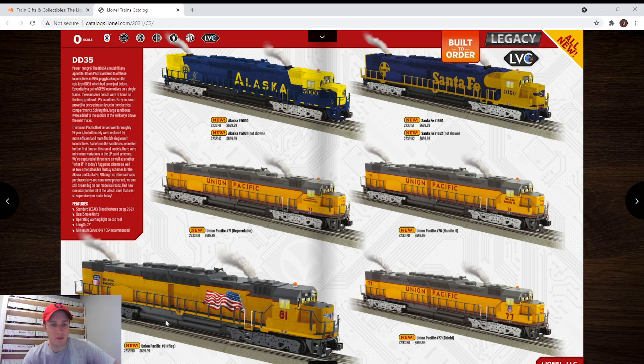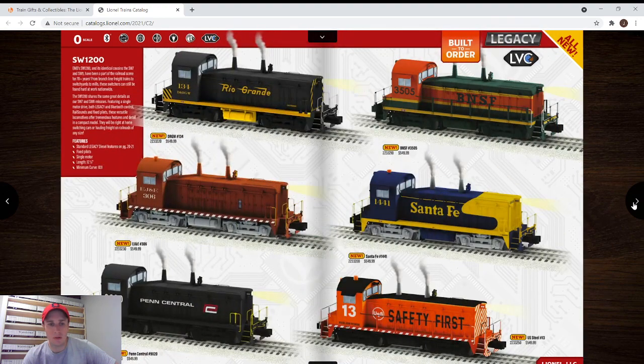This bottom left UP, I think, is a what if? I don't think there's one painted with that UP flag on the side. And then the Santa Fe up on the top right and the Alaska Railroad. That Alaska Railroad one is cool. I won't be ordering one of these, but doesn't mean I can't think they're really cool. $700 a piece for the DD35. That's not too terrible. Going to go to the next page.